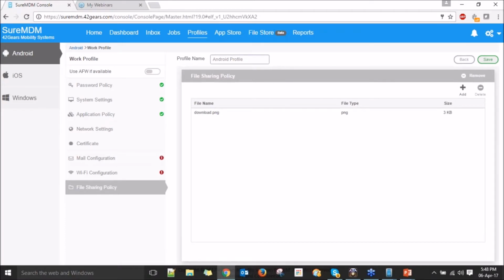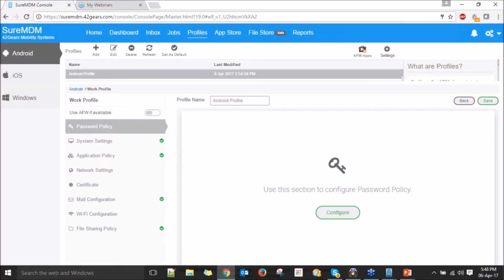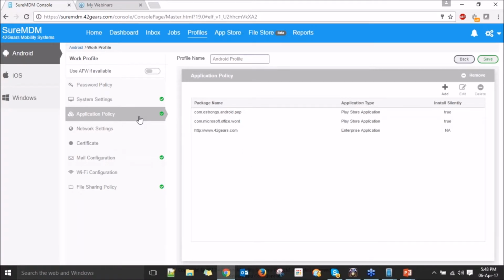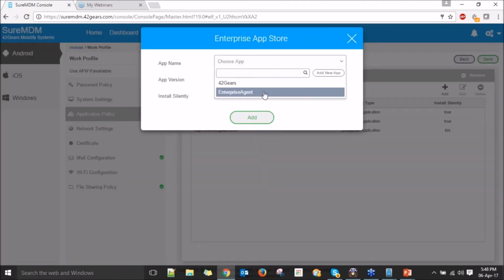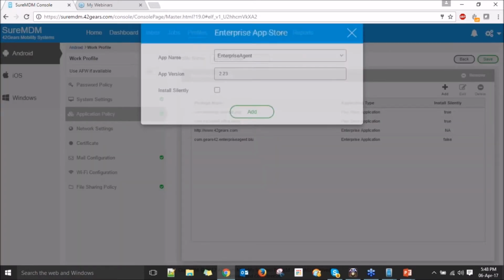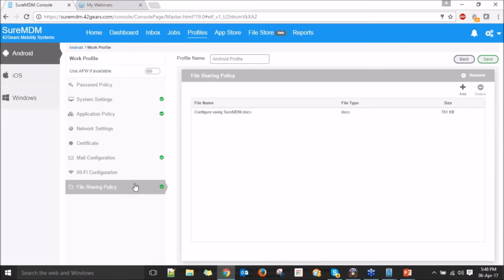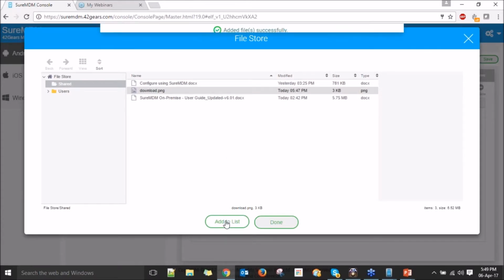So if you see, I'll click on back here. I already have a pre-configured profile with me, which I would like to edit and show you what changes I have done for you. In system settings, I have enabled the option disable cross profile, and in application policy, let me add the enterprise agent for you. And in the mail configuration, I have given the details of my email address, the host name, and the username. And in the file sharing, let me add the PNG file.